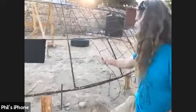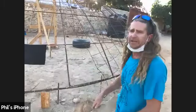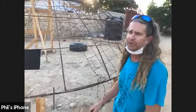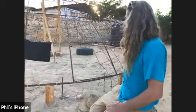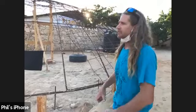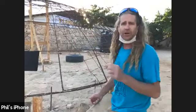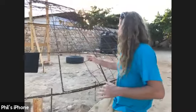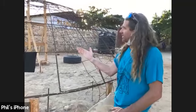Then remesh. This is 8-inch by 8-inch remesh, or you could use 6x6 or 4x4 or whatever you can get. But it does want to be this heavy gauge wire. And we wire that onto the rebar cage. Once we have that done on the outside, then on the underside, which we haven't done on this one yet, we put that same 1/4-inch hardware cloth and we tie it at every single intersection of the remesh, tight up against the underside of the rebar cage.